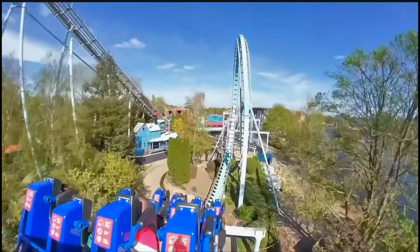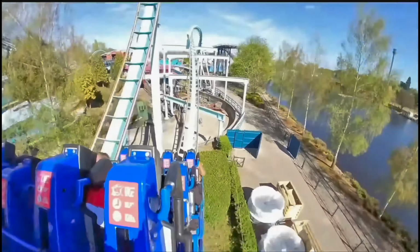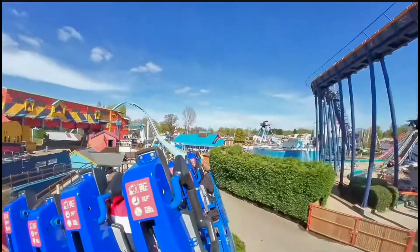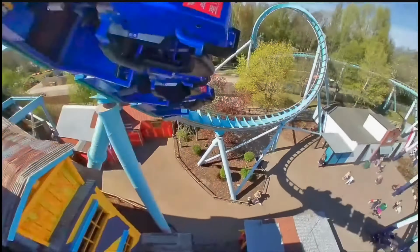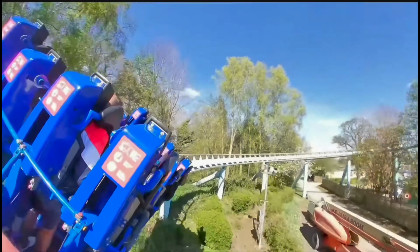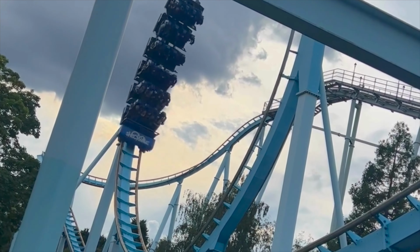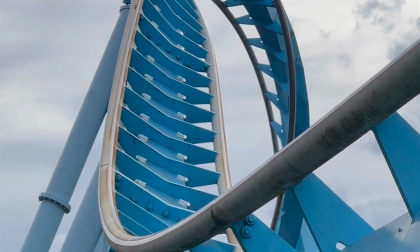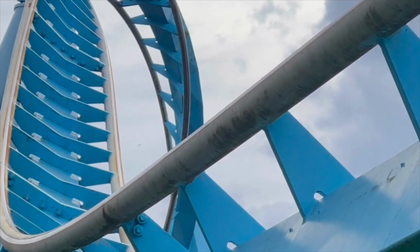Opened in 1994 and manufactured by Intamin, this roller coaster is the staple over at Drayton Manor, and it is their classic roller coaster, the ride everyone goes to the park to get on, and quite frankly you can 100% understand why. It's got 4 inversions, including the world's only zero-G roll on a stand-up roller coaster. Never been done again. I've got to be honest, you probably understand that once you've done it. It is a bit painful, but this roller coaster is a piece of history. It's a must ride.